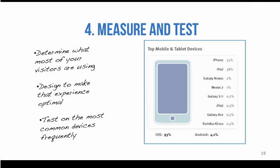You want to know what people are using to access your particular website, right? And you'll see from industry to industry, from market to market, pretty big variations in these numbers. And then you want to make sure that you are designing the experience to make it optimal for that particular device, okay? You want to make sure that the layout of your site and the interactions of your site are designed really effectively for that particular device.